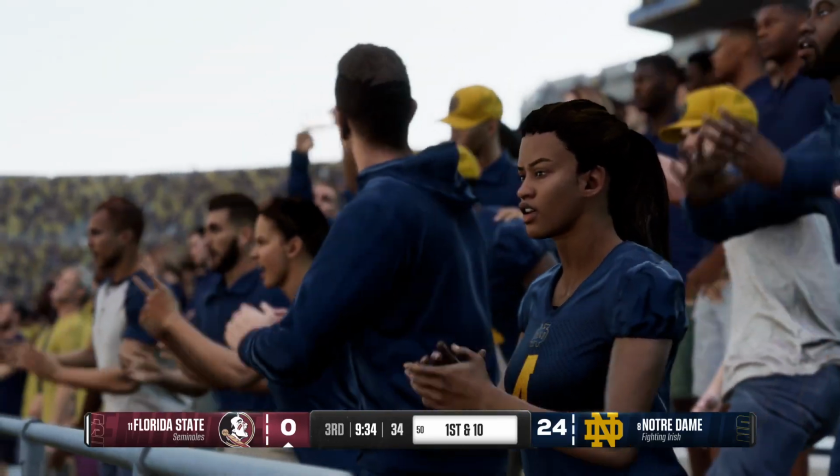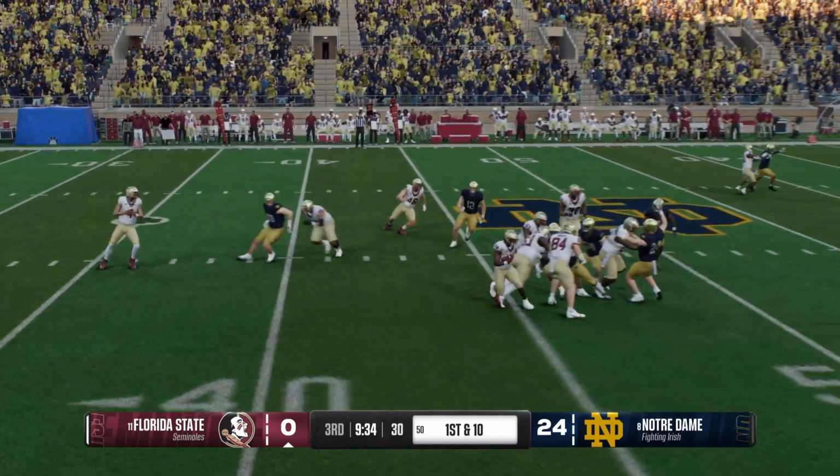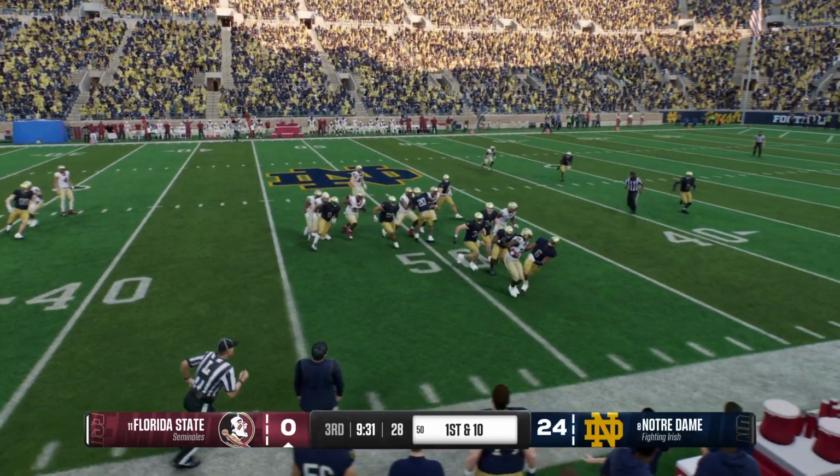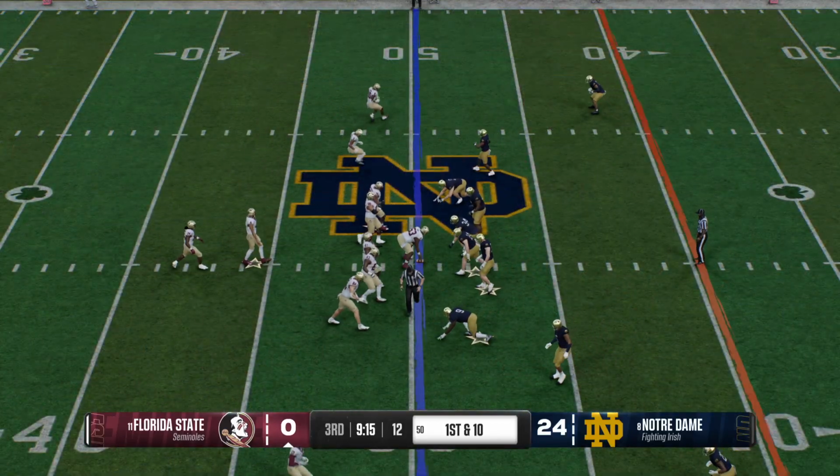You don't always have to run the sexy plays, right? It doesn't have to always be up-tempo and fast and spread and doing all this stuff. Sometimes you just lower your shoulder. Sometimes you just run powerfully. You get the first down, and that's all that matters.